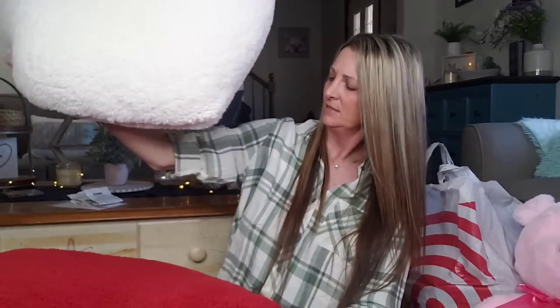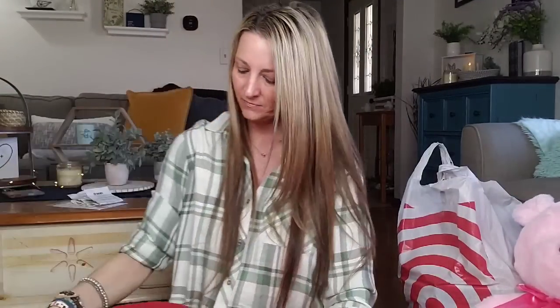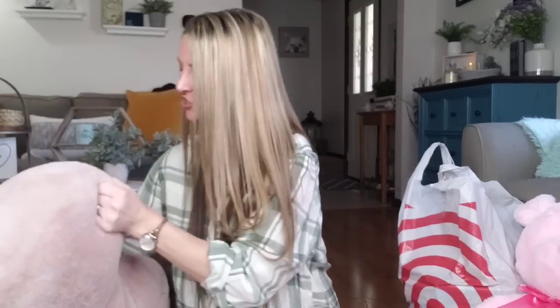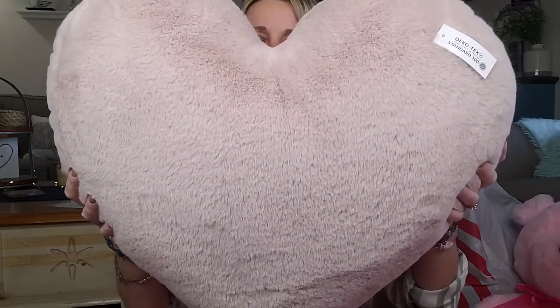I was also able, oh, and how many did I buy of that one? I think I bought 9. I think 9 of this one. And I bought 2 of the red and just 1 of this color, which is, oh, it's so beautiful. For only $2.50, you guys, I can't get over it. I am mind blown.